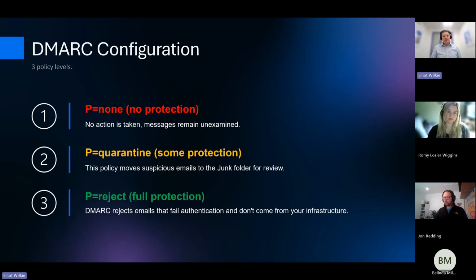So really, what we want to be doing as the domain owners is telling the recipients, just straight up bounce those emails. Do not deliver those emails whatsoever, because we want to reduce the risk as much as possible. And that's that P equals reject stage. And that's where we want to get to.